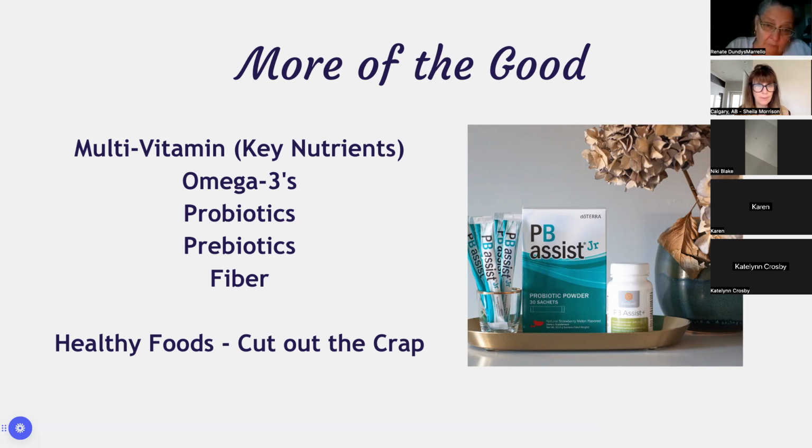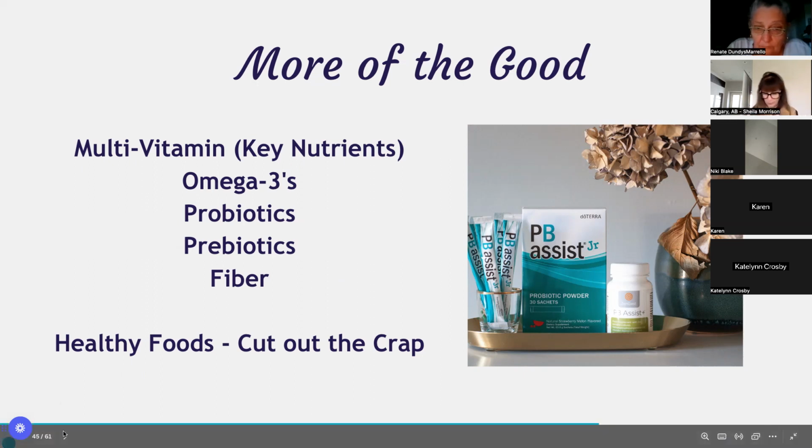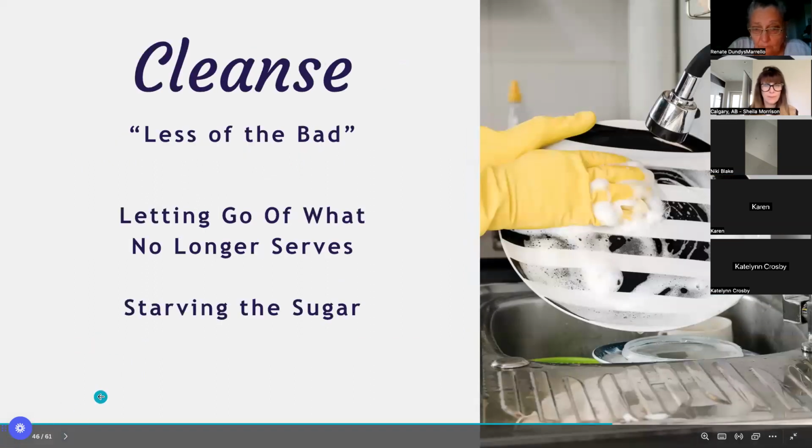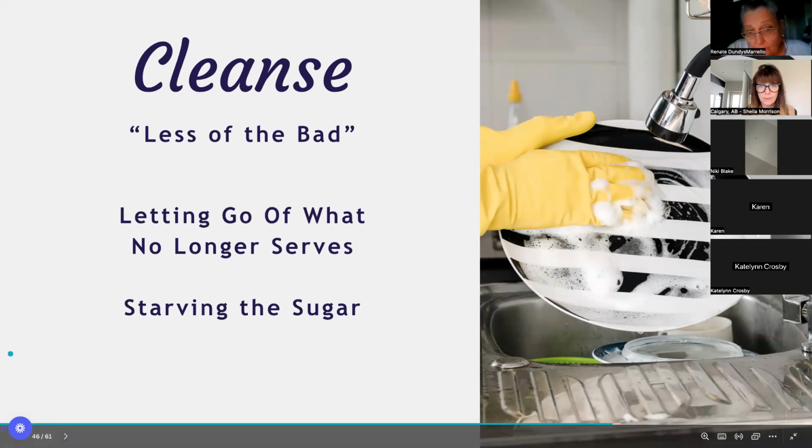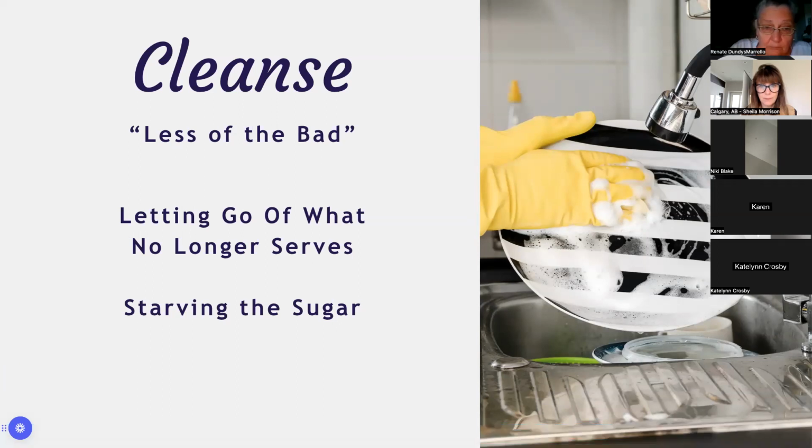So we're kind of building everything up, and then we're going to be targeted as we step into our cleanse phase. Okay. So this is the less of the bad. So letting go of what no longer serves us. And basically, sometimes it might be starving the sugar. It might be starving us of social media aspects, all different types of things coming within that.